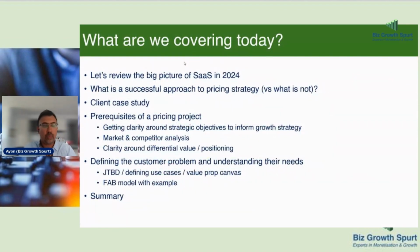Okay, so what we're going to cover today is we'll take a brief look at the SaaS landscape and trends and the impact on your growth strategy. I will show you various ineffective approaches to pricing versus more structured scientific approaches that successful companies adopt. I will then illustrate this with a real life example, so hopefully you can get an idea of what's possible with the right approach.